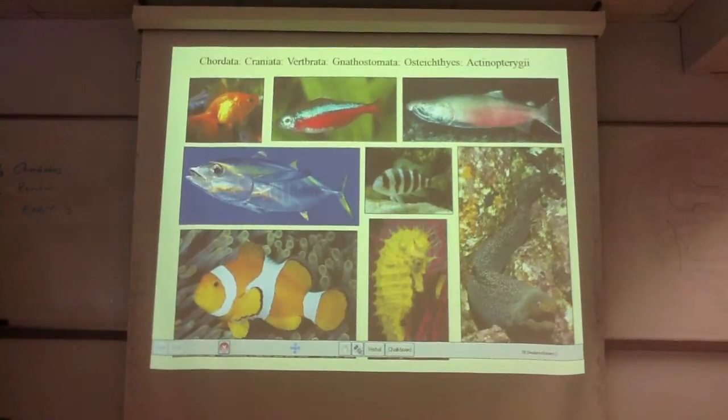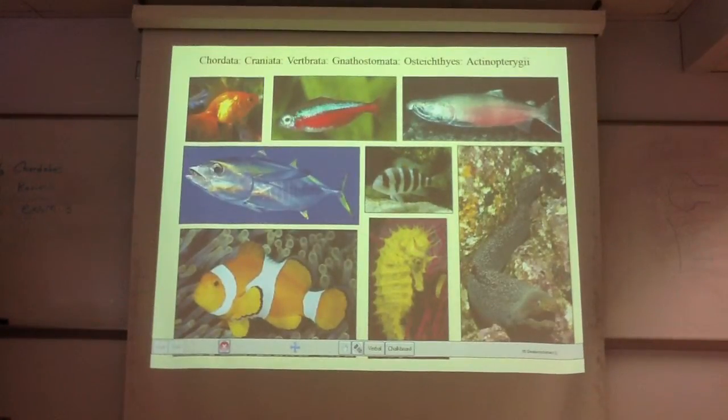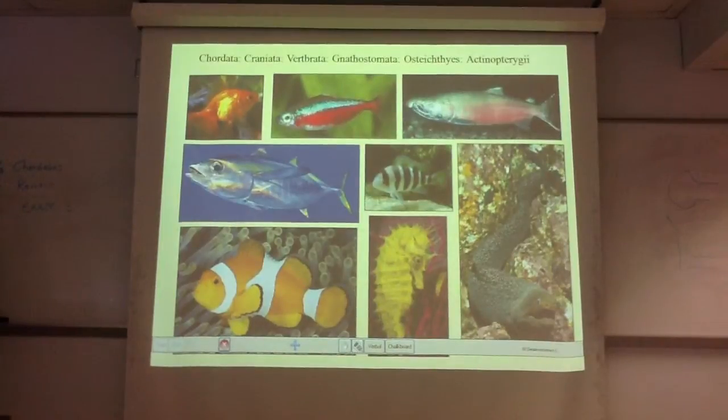Is that the scientific name? It's not Nemo, is it? It's clownfish. Well, it's an anemone fish. Oh, clownfish. Yeah, I thought so.